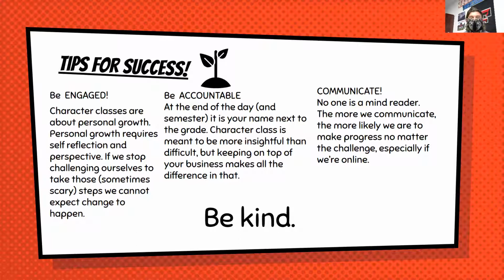Be accountable. At the end of the day and semester, it is your name next to your grade. Character class is meant to be more insightful than difficult, but keeping on top of your business makes all the difference in that. So as long as you're doing all the stuff that you're supposed to be doing and staying committed to the class, you're going to be just fine.